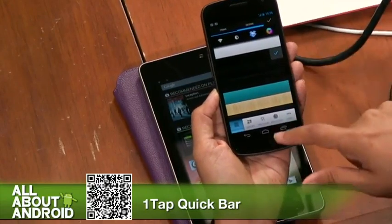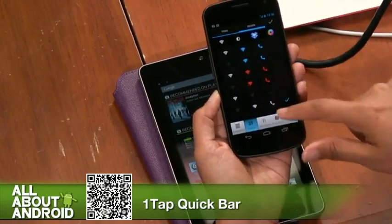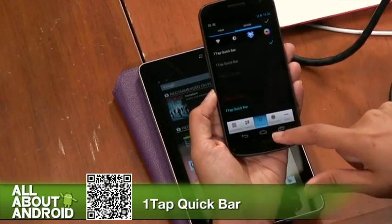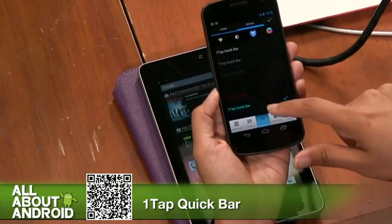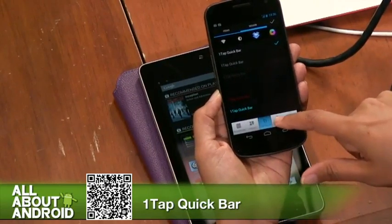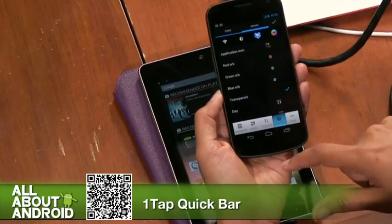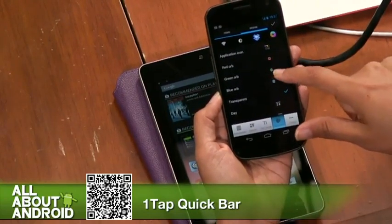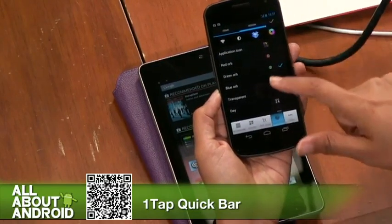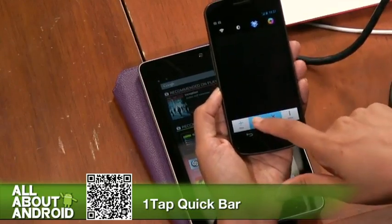And then you could do the colors for the icons. Do I want it to be white or blue or red? Do I want the text color to change? I could change the text color if I want. I'm going to keep it white. And then you can have a little status icon on your notification bar as well. Let's give it green. You don't have to. You can just keep it transparent if you want. Hit the check mark on the top right-hand corner, and then on the bottom, once you're satisfied, hit apply.